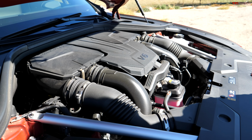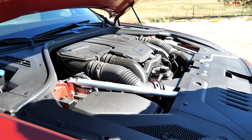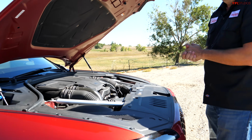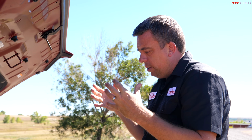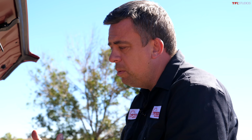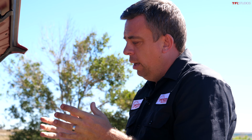So this is not rocket science. This engine is also used in their GV80 SUV and several other vehicles in their portfolio. So this engine is not all new. It's been around for a couple of years. And here's how it goes from 0 to 60.